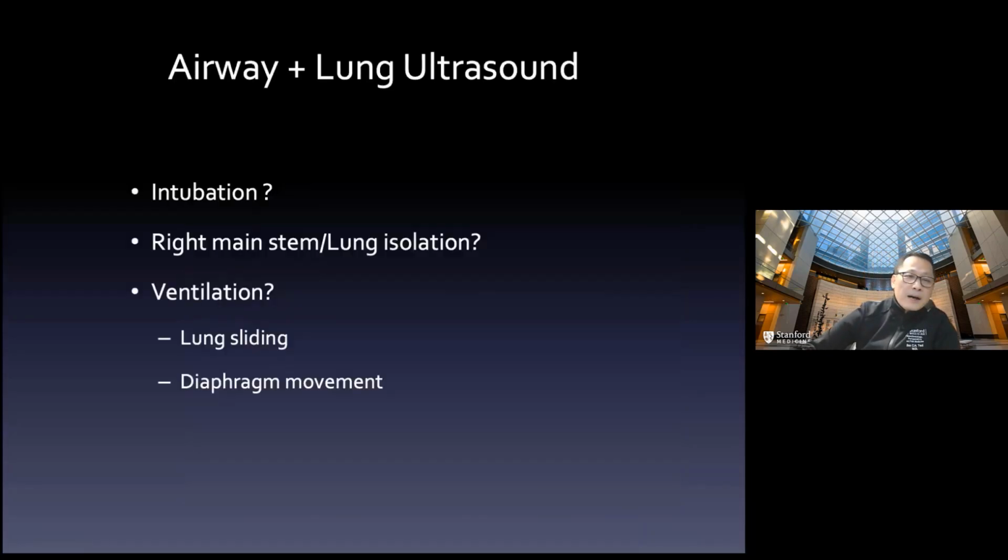And finally, airway, I do pediatrics. In the pediatric population, because the margin area is quite small, it's quite easy to get into the right main stem, or sometimes when we need to do lung isolation, how are we going to use the ultrasound to do it?